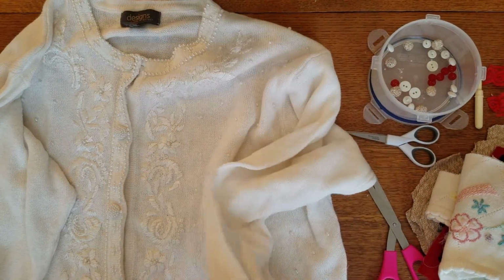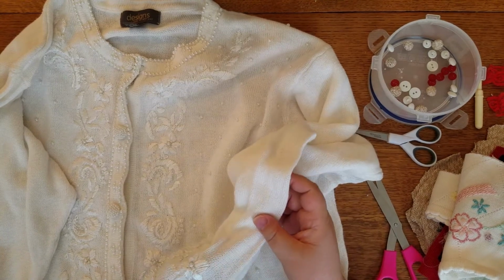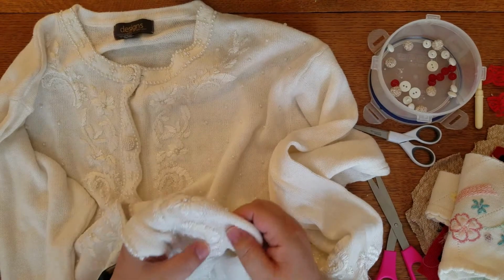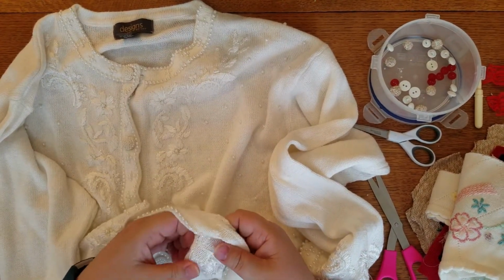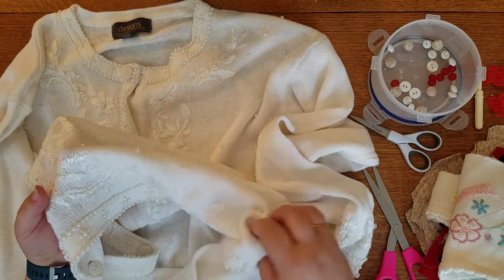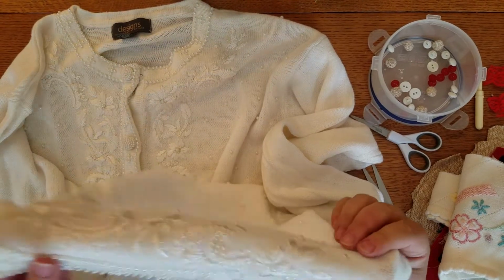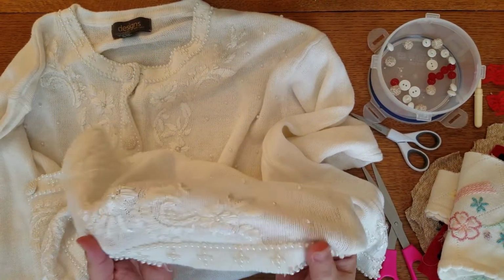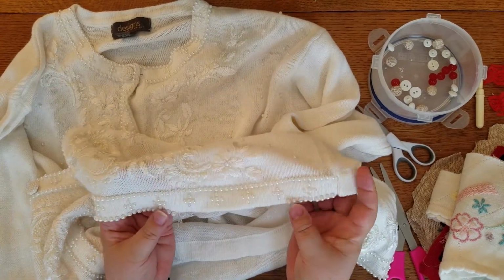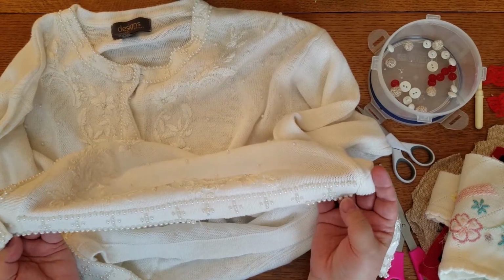This is heavily embellished. I don't know if the embroidery would survive. Some of the beading is already, you can see here that this bottom band of beads, it's broke at some point and it's missing a bunch of beads in the middle.